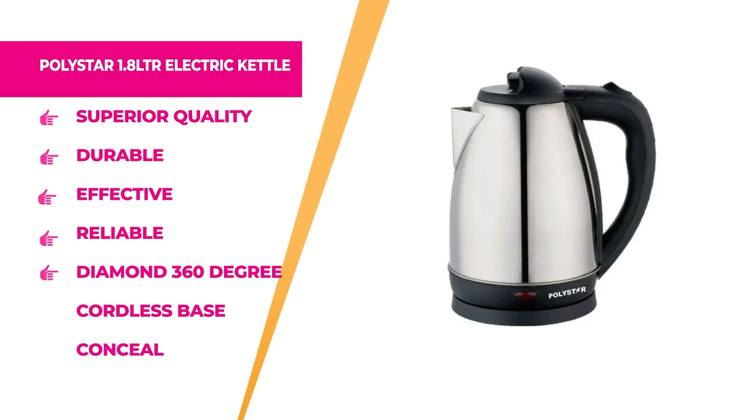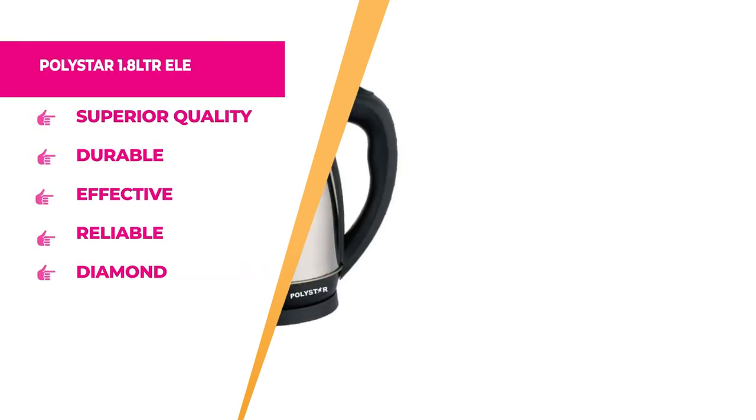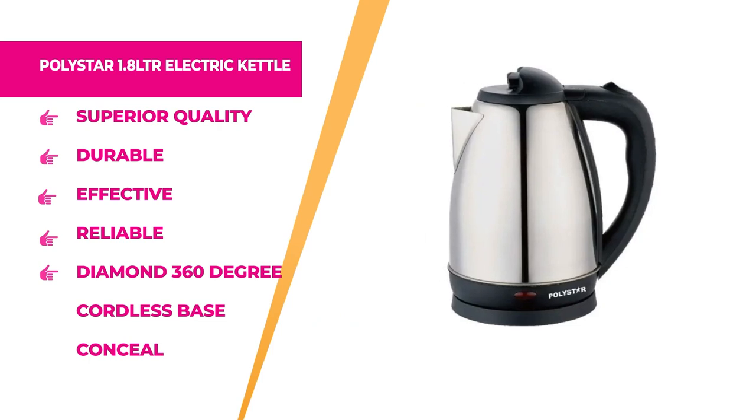And of course, it has superior quality. It is durable. In fact, it is effective and reliable. The diamond 360 degrees cordless base is present, of course. And you can enjoy your hot water. You can enjoy that sleek appliance right there in your kitchen and in your office as well, in any of your private spaces where you want to have that.